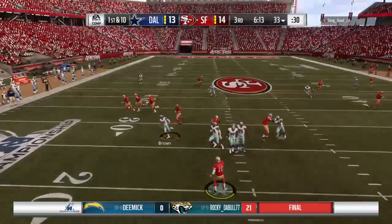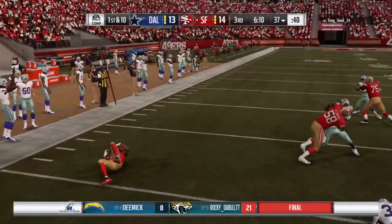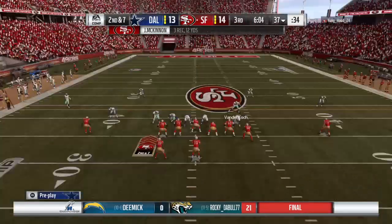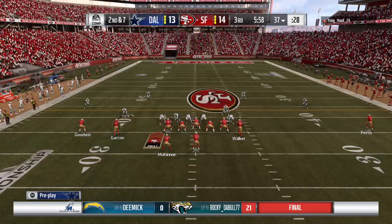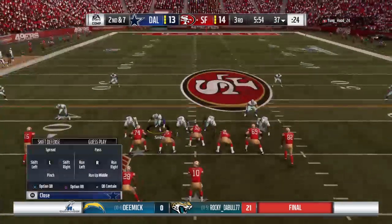Here's Garoppolo on 1st and 10. Screen play, McKinnon. And he'll be brought down right around the 37. It'll be a 3-yard gain, and that'll make it 2nd down. In order for a screen pass to break big, a lot of things have to come together and be well executed. But all it takes is one small thing to go wrong and keep it from being a big gain.